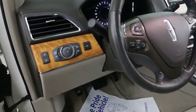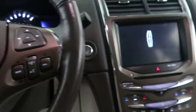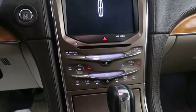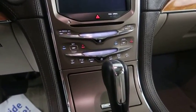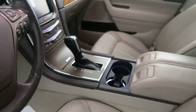Keyless entry on the driver door. Inside, cruise, audio and Bluetooth controls. Full touchscreen that includes your stereo and navigation. You have dual climate control as well as dual heated and cooled seats, and your automatic transmission is here.